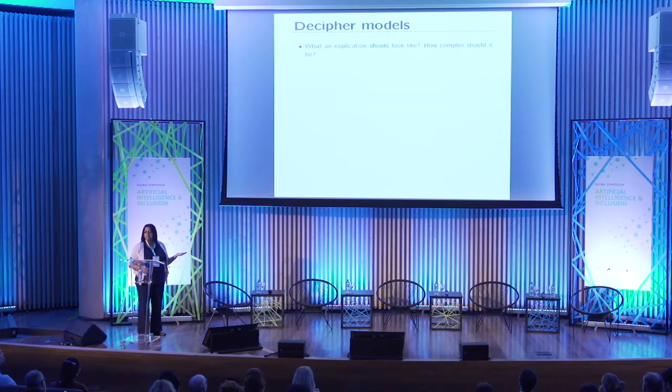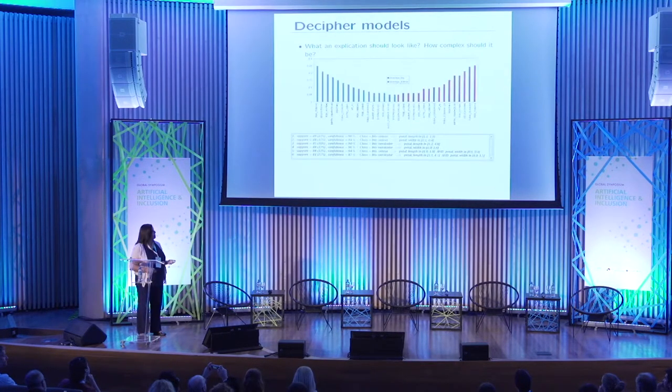So major questions are, what should an explanation look like? For example, are we happy with decision trees? Decision trees are known to be intelligible. Everybody can understand them, but they are simple, and they're not the best methods out there. Or are we happy with visuals, comparing bananas versus oranges? Or are we happy with a set of rules? The problem is that these are, again, not the best performing machine learning methods.